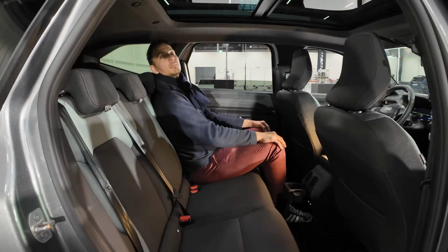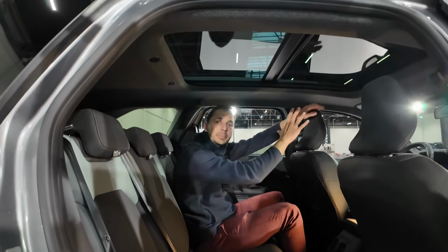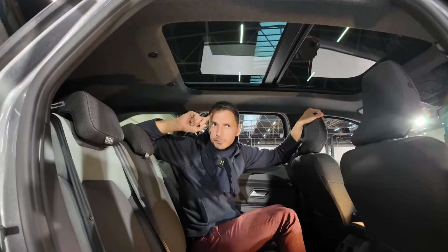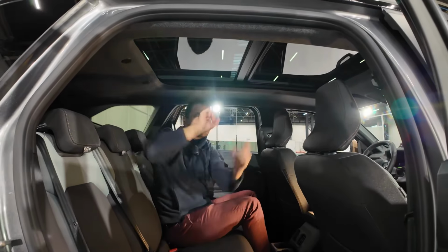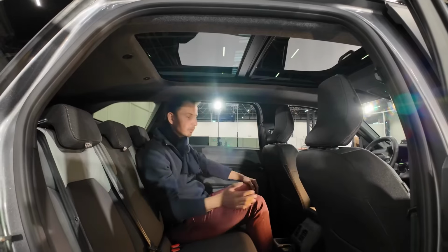So the first thing we can note is this. Look at this large panoramic glass roof. This is a first for Dacia to have a panoramic roof. There are some cars, it seems to me, if I'm not mistaken, it was the Sandero Stepway, which had a very small sunroof. But very small, tiny. Here it's much larger. It gives the impression of being in a much more premium car.